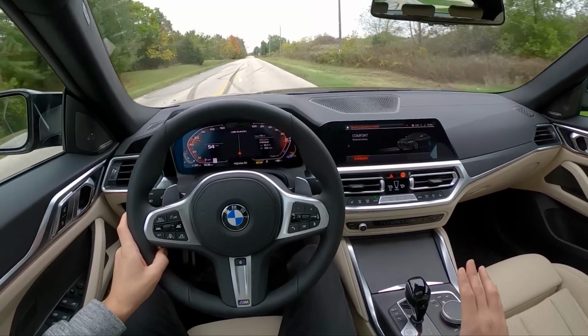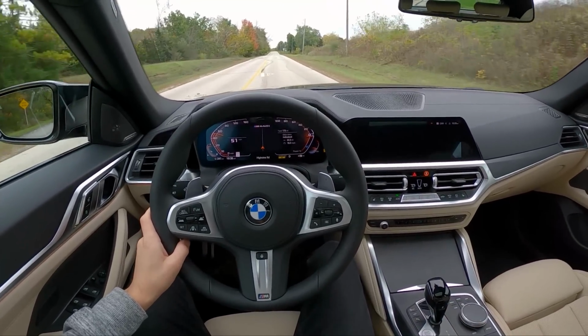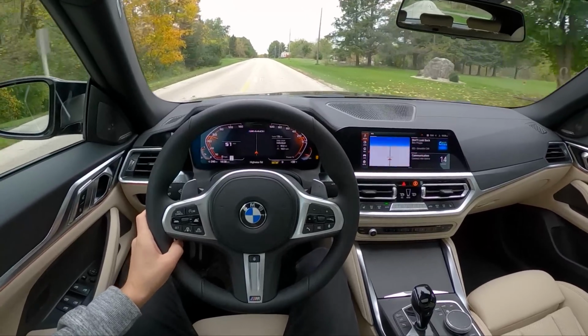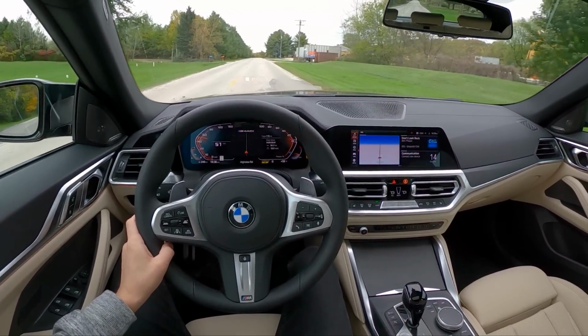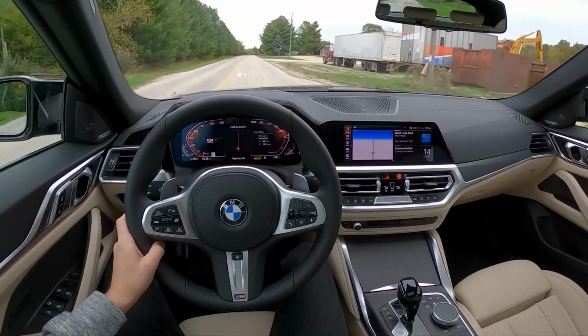Suspension is definitely firm, but it's not punishing. The body motion is really well controlled because of the nice long wheelbase, but at the same time, you get excellent handling. This is a pretty nice all-rounder.